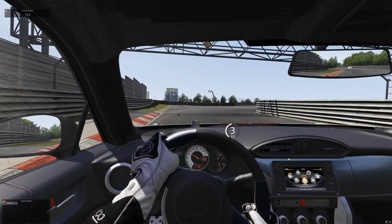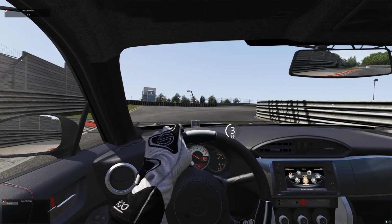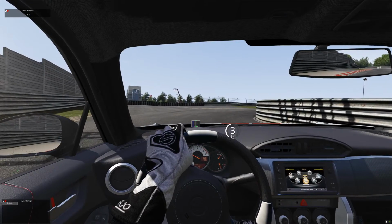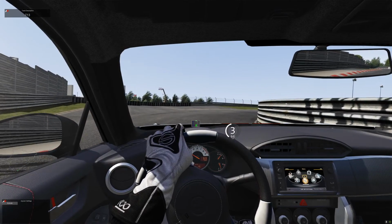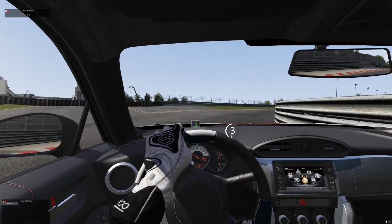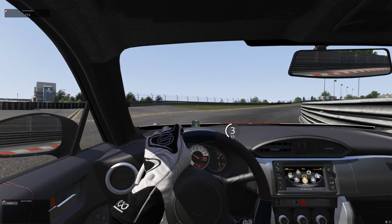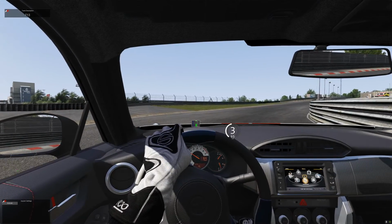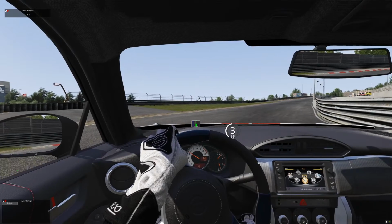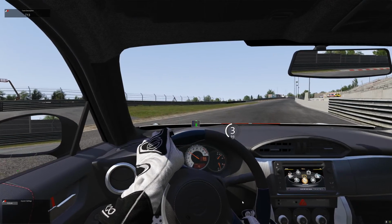You basically want to get yourself as close as you dare to that Armco. Depending on where you start your turn in, how far left you are will determine your trajectory through turn 13, through this part of the track. But you want to get yourself close to that Armco. Many folks will brush it if you're really pushing too close. But the objective here is to get the car set up. As you notice the transition, right when I've come through the apex of that corner, I'm now unloading the steering.